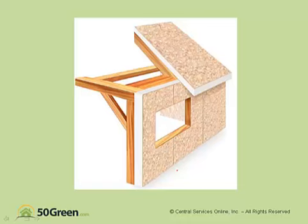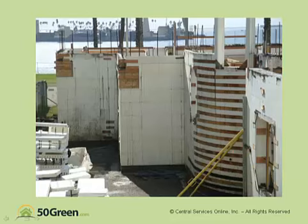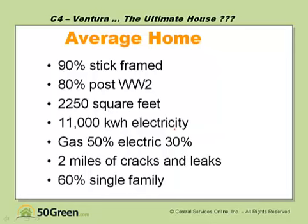We can now build homes out of SIPS panels. Pretty cool stuff. Highly insulated. We can build timber frame walls still. We can do rammed earth. We can do hay bale. We can do ICFs. This is foam around concrete, Rastra. But the majority of our homes are stick framed. As a matter of fact, the average American home, 90% of them are stick framed.